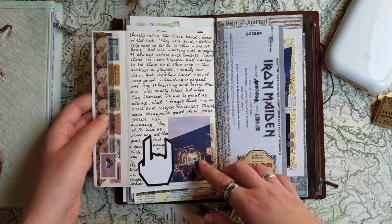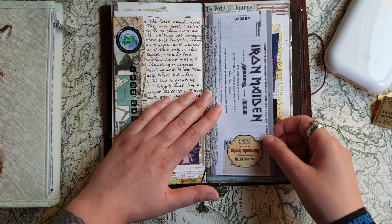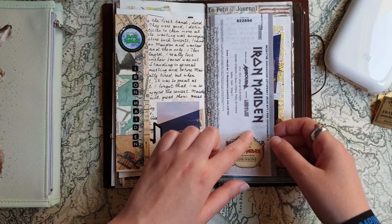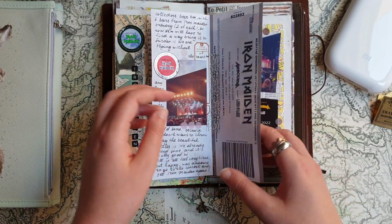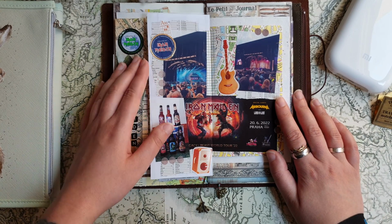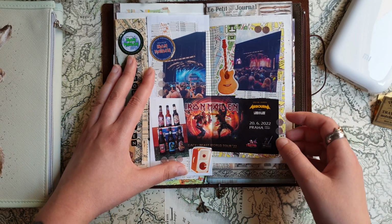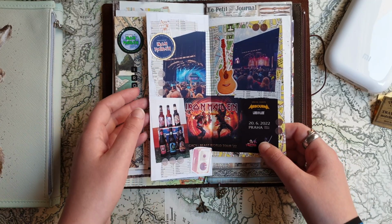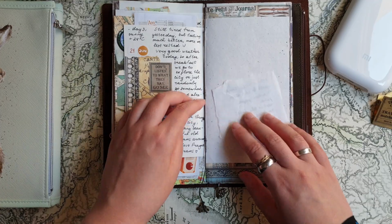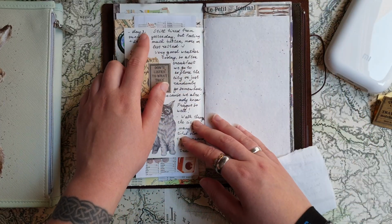And it continues here, also another page about the concert tickets. On the back I wrote something and added another photo. And here is another collage, also with a few photos from the day, few photos from the concert, and another poster. And here is another page, and that's already the next day, and that's already day 3.